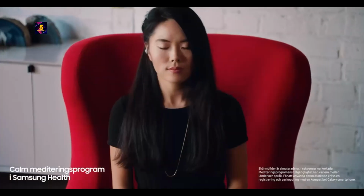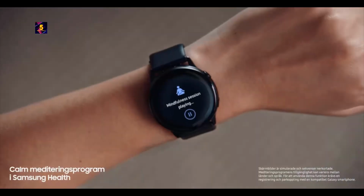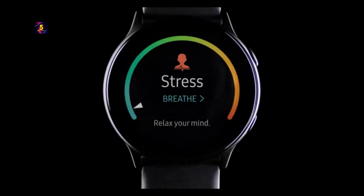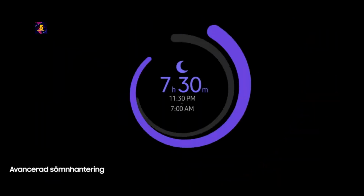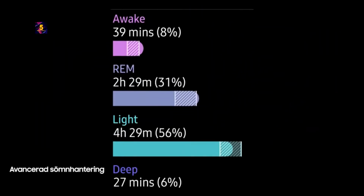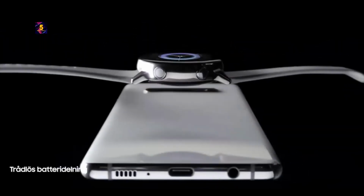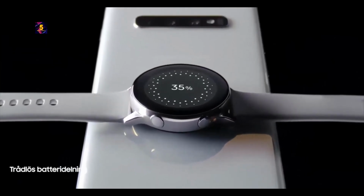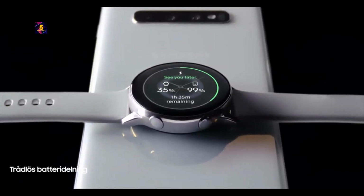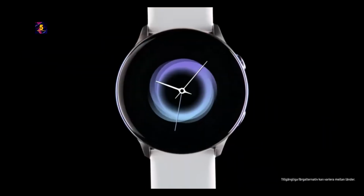And it's configured to combine seamlessly with the Samsung Health app, so you can manage your fitness, look after your well-being, and even monitor the REM quality of your sleep. In a truly revolutionary move, we've introduced wireless power share, which will charge your watch right from the Galaxy S10. All you have to do is choose a strap, pick a face, and let Watch Active go to work.